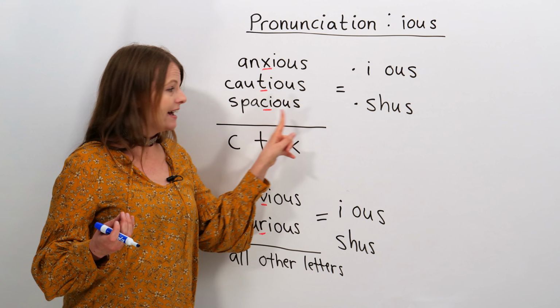And we are going to do a lot of practice on this in a moment. But the main thing I want you to remember for now is that with these letters, C, T, and X, we pronounce ious as "shus." So I'm just going to mark that off. What about other words or other letters? Well, let's think about this.